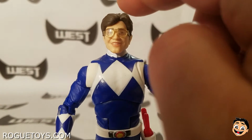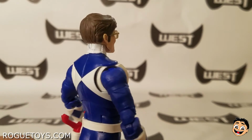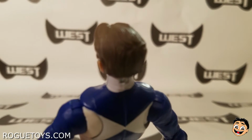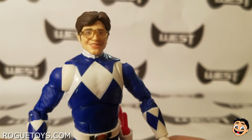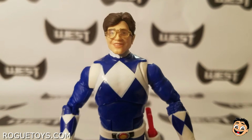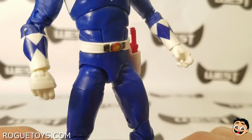I would have put a little bit more volume on top because his hair looked a little taller on the TV series. The details are really good though. You get nice little lines on the hair there. The ears look good. Everything looks really, really good. Nice little sideburns there. It does depict the character accurately. I have no complaints about the sculpt whatsoever. I actually have no complaints about this figure on any level.